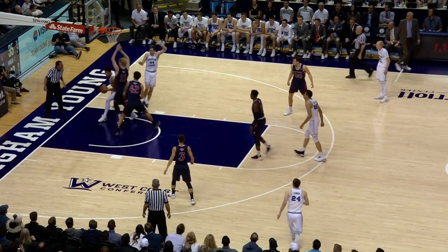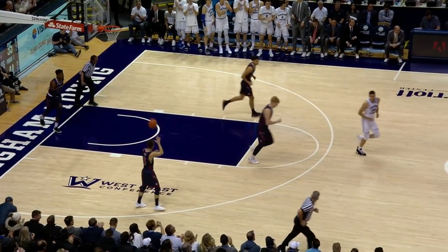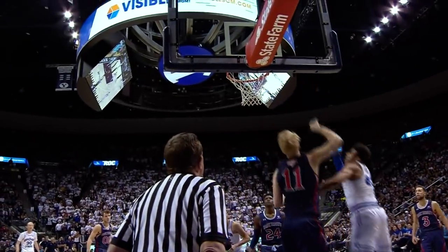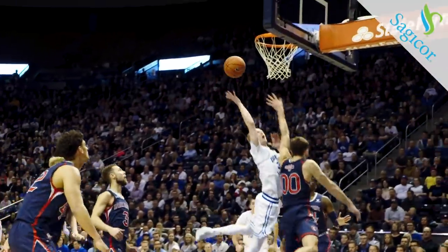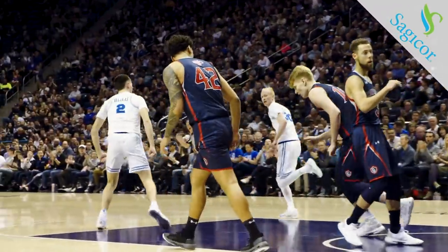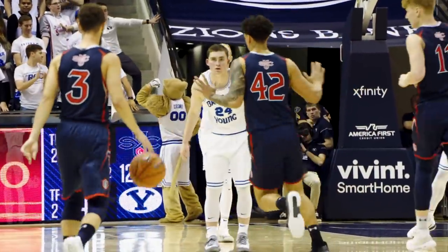A lob beneath the basket to Yo. Bounces once. Bangs into Tosh. Reverse lay-in. Good. And Yo makes it a 9-point game. 44-35. Flor TJ, BYU up 7, 44-37. TJ into the paint, draws some contact, and it crawls over the rim for the score. 46-37, Cougars by 9, 12:40 to go.